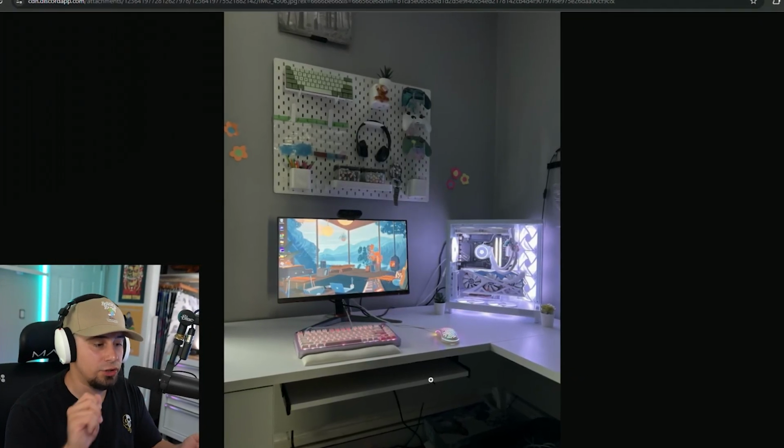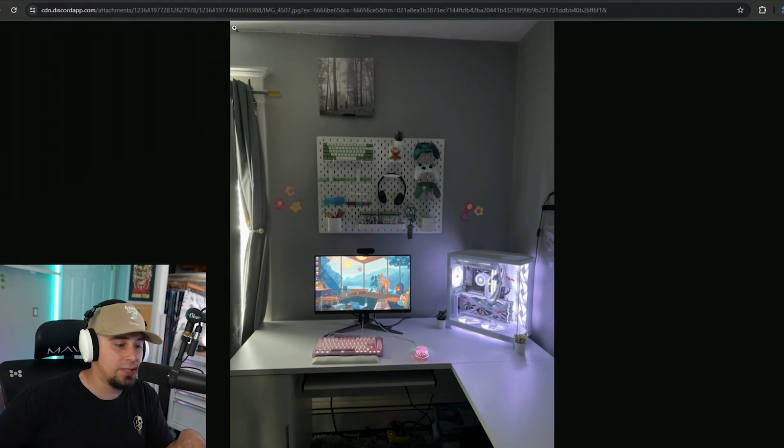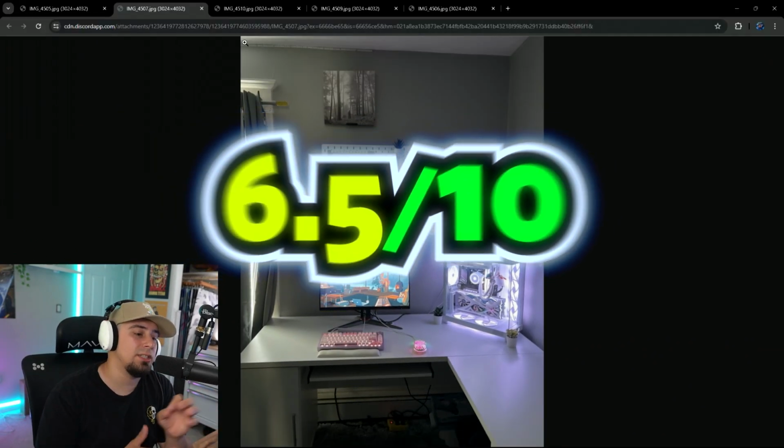If it's annoying you, just unscrew it from the desk and take it off. You don't need it. I don't think it's terrible. I think it's a solid foundation. If they focused a little more on the actual functionality of the setup, it would be a lot better. I would give this probably a 6.5.